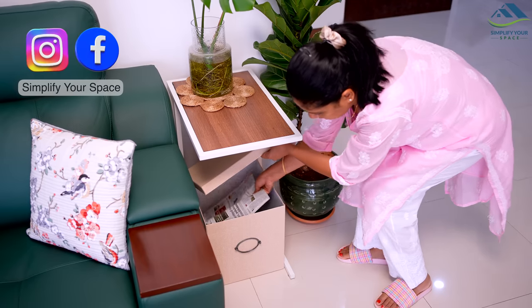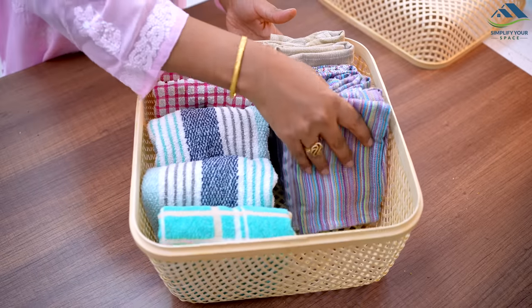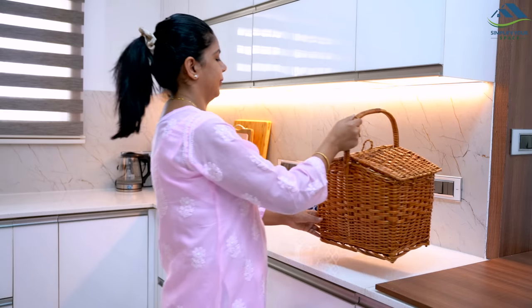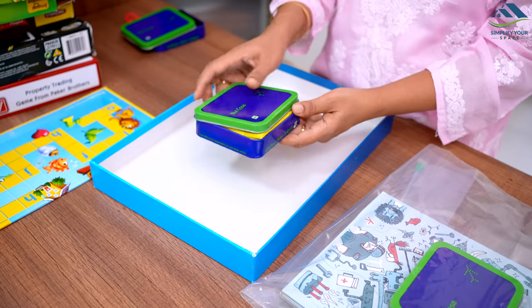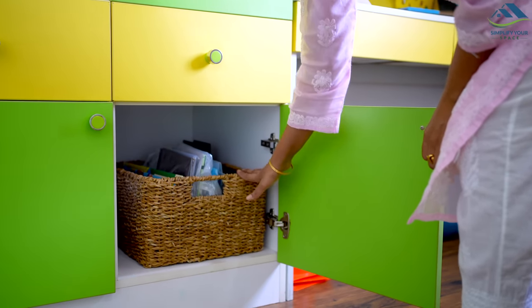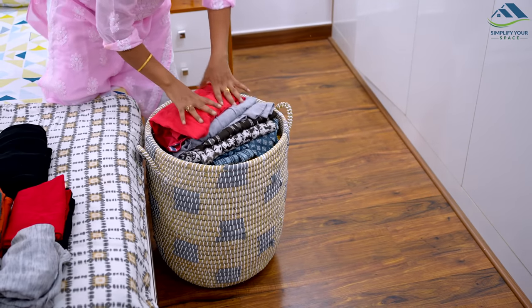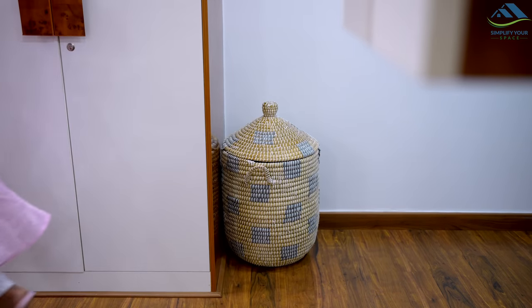Keeping everyday essentials organized and accessible at home can be a challenge, especially when they don't have a dedicated storage space. In this video, I will be sharing some quick and easy organization hacks for those important but often overlooked items. These simple tips will help you save space, reduce visual clutter, and improve the overall look and feel of your home. Now, let's get started.